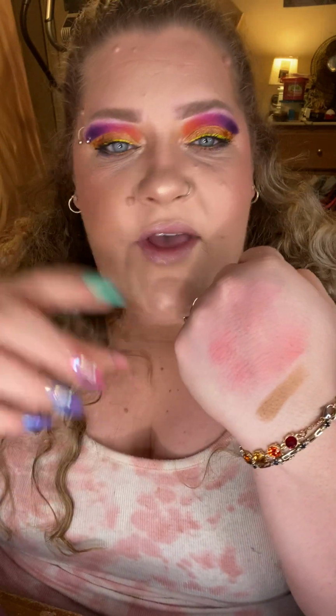It's got a great amount of that cool neutral undertone to it, but it's also got a little bit of warmth to it as well. So it goes on to the skin and brings a little bit of life back to the face, but it also kind of shapes and sculpts. You also have a, and this is very, very matte.